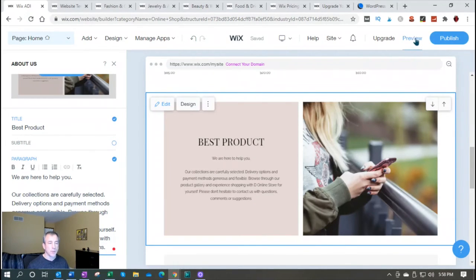you're ready to go, or you can hit preview to preview it, and you can manage your designs, add pages, sections to the pages, apps. So there's a lot of things on Wix you can do. Now, okay, so it's like a drag and drop.